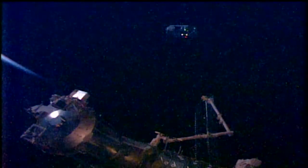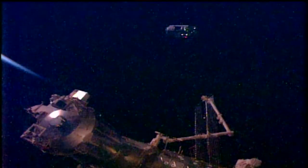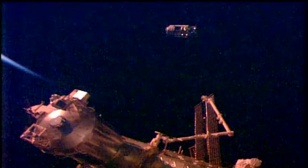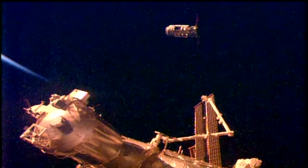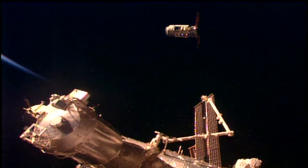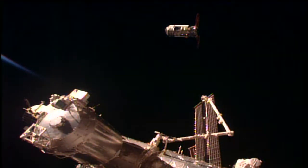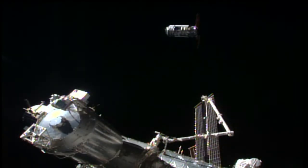Here you can see the station's robotic arm. That is what is going to be used very shortly to grab the Cygnus spacecraft. Previously you saw a view that was from the end of the robotic arm. At the end of that arm is the LEE, that stands for the latching end effector. It's the hand of the arm, and inside are those latches and snares that will grab on to the grapple target that is on the Cygnus spacecraft.